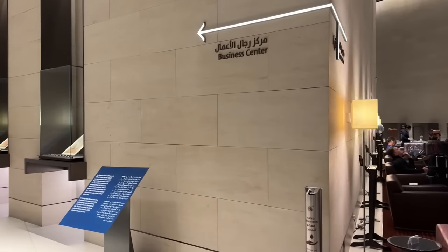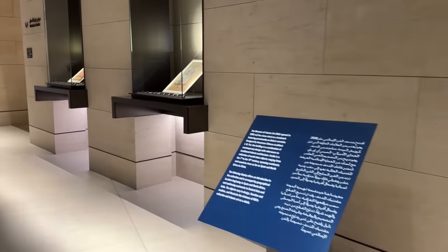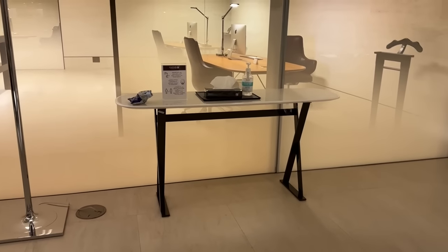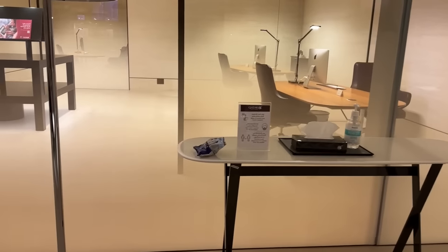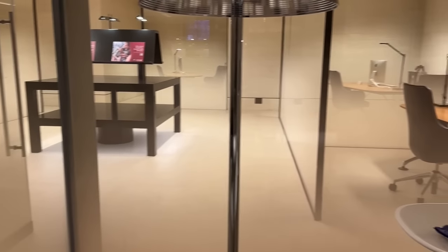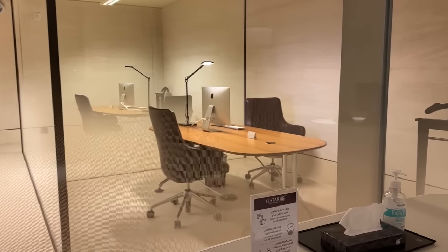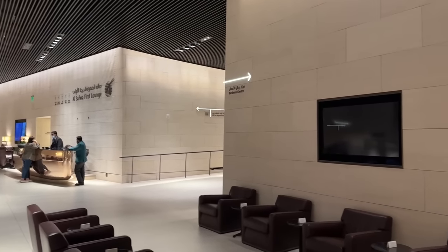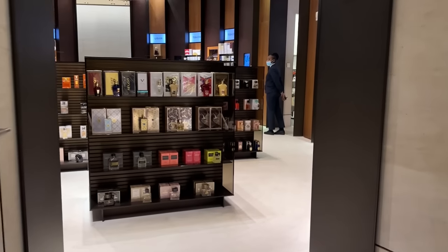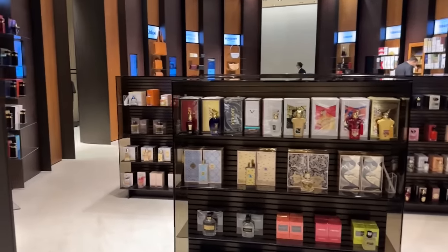Tucked away on one little corner here is a business center. In there, you can access computers and printers and whatever you might need to get some of your work done before getting on board your flight. But just across from that is the lounge's own personal duty-free store. Now, obviously, it doesn't have as much stuff as the main duty-free stores within the terminal, but if you're planning on spending all your time in the lounge and you're still looking to purchase maybe some alcohol or some cigarettes or something like that, you can find it right here in the duty-free store specifically for the Al Safwa Lounge.